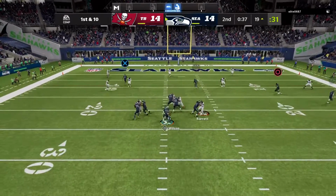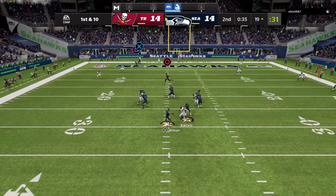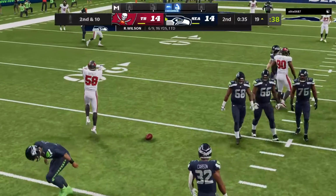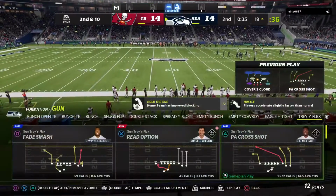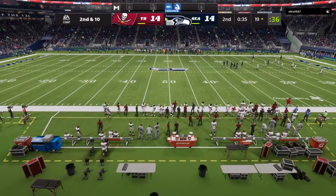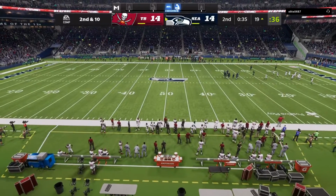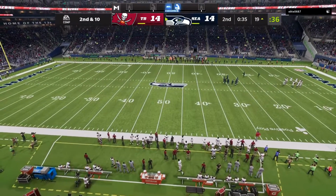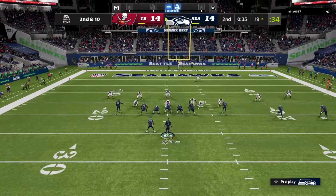They go play action with Wilson. Oh, the ball comes out on the hit, but they'll say it's incomplete. I think he's got to be careful not to force anything into coverage right there. There weren't really any throwing lanes, but the best part for him, he's got 2nd and 3rd down to fall back on. 2nd and 10.